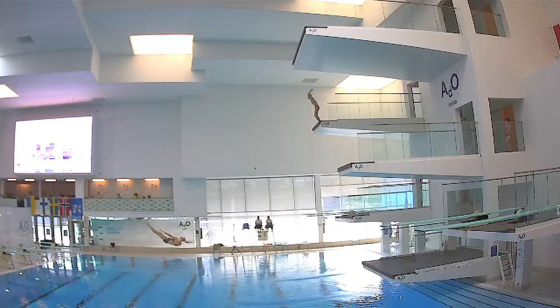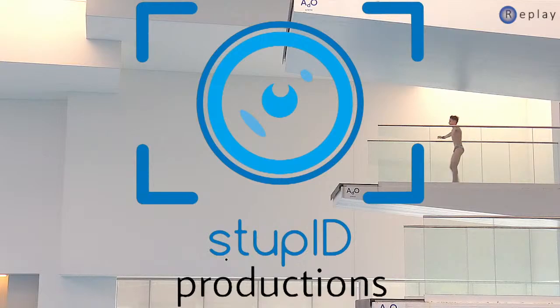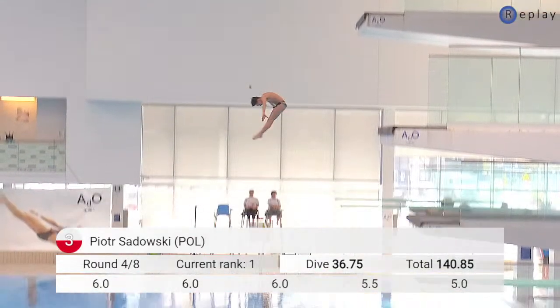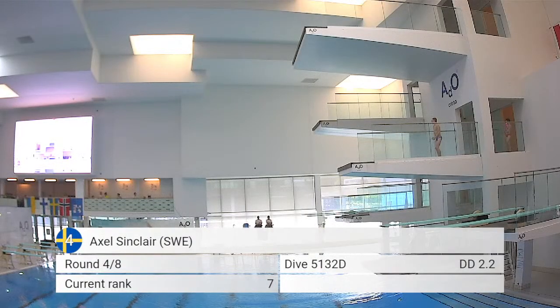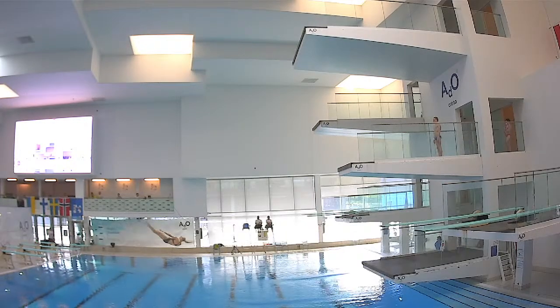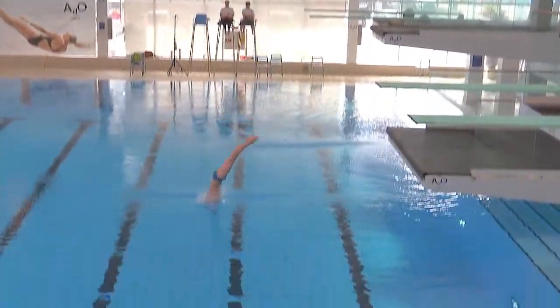Over to Poland. Forward 1.5, full twist. Decent dive. Good technique. Good run up. Just seen the other guy do it on the 5, he's on the 7 now. But he's fading away from the board a little bit, which is where he gets that loose. But again, it is better quality compared to the A boys on that dive. The A boys, we had a lot of balance issues.